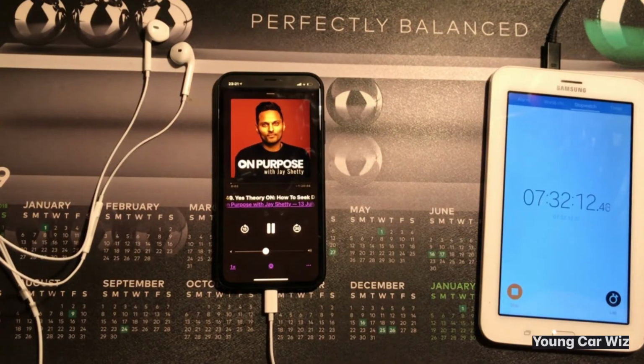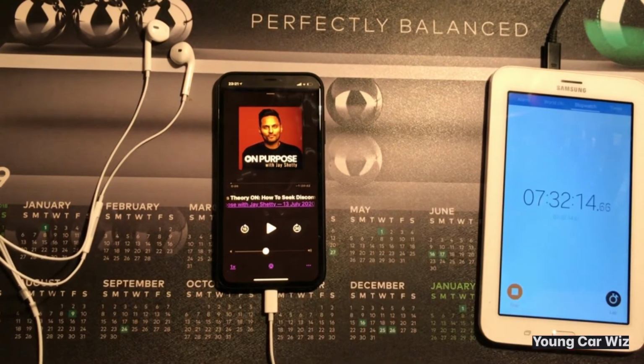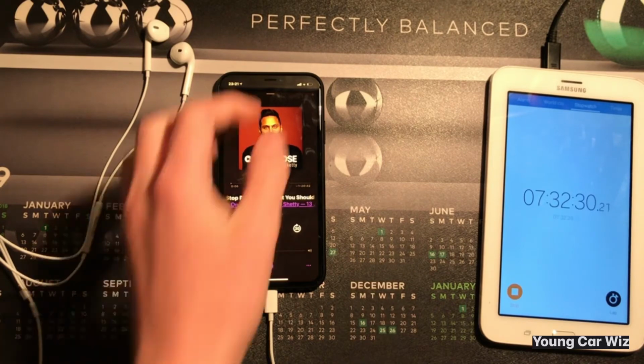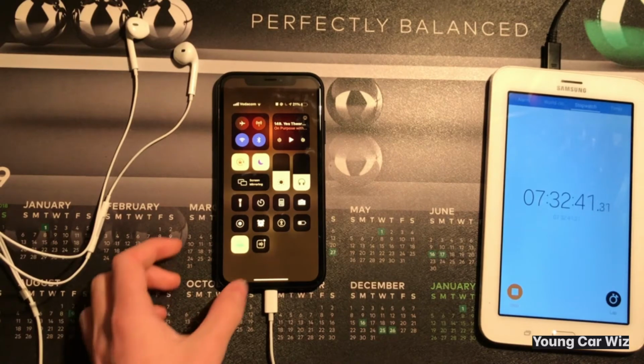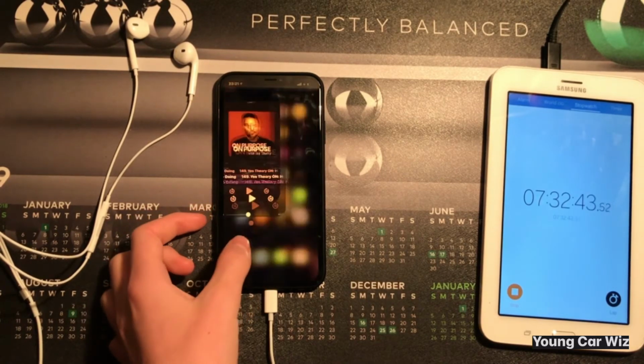So now I have just finished watching a 36-minute podcast, but I did switch off the screen because I'm sure that you would also switch off the screen while watching a podcast. So we're just going to check how much the battery is on this phone, and the phone is at 21% battery. That is very, very impressive. That battery is incredible on this phone.